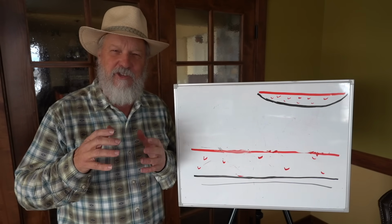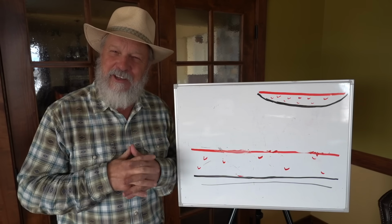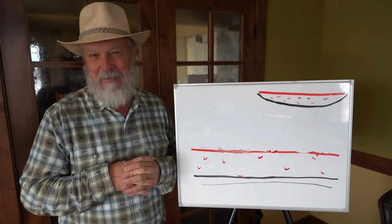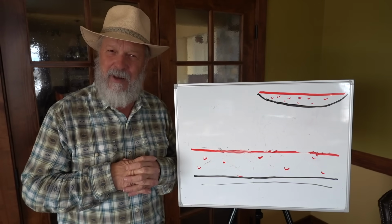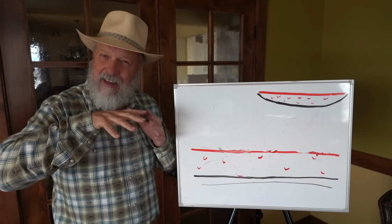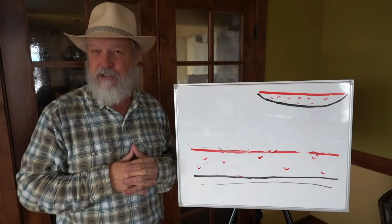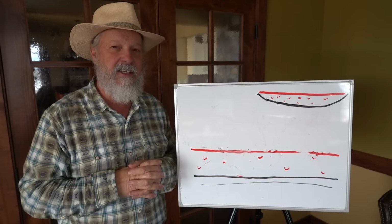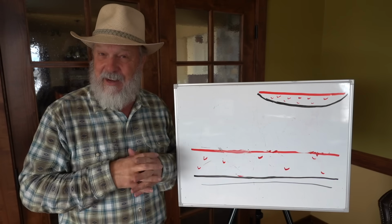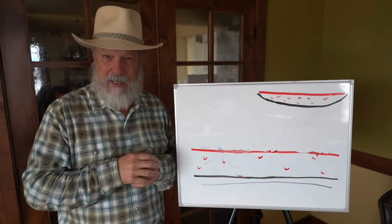So now on to this giant flow of salt that we've seen, this salt canopy. How did that happen? First thing I want you to know is the Gulf of Mexico is already approximately half full of sediment. So as it opened up and the Rocky Mountains eroded and everything coming down in, it started filling in the Gulf of Mexico, all this sediment from the various rivers, ancient rivers and modern rivers. So that's an amazing thing right there. And that is the key to this salt canopy.